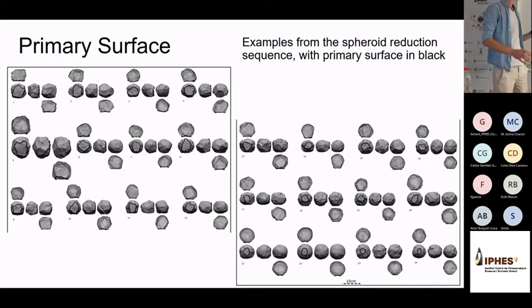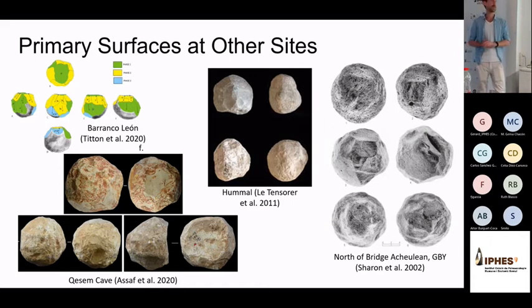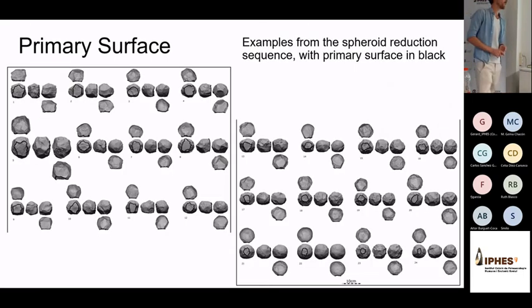We'll come back to these, but I also just wanted to mention that we do see these at other sites sometimes. For instance, Stefania in her PhD work noticed a very similar phenomenon at Brancodillon, where very early in the sequence, a large flake was removed, from around the perimeter of which these orthogonal flakes, shown in yellow there, were removed. But we see it also at Kesem and Humal, and Grenin found some spheroids at GBY, north of Bridger-Julian. And again, on these pieces, I think you can identify some of these primary surfaces. So a nice hint that it's not just a phenomenon perhaps at Ubeidiya, but perhaps it's something we're seeing elsewhere as well.